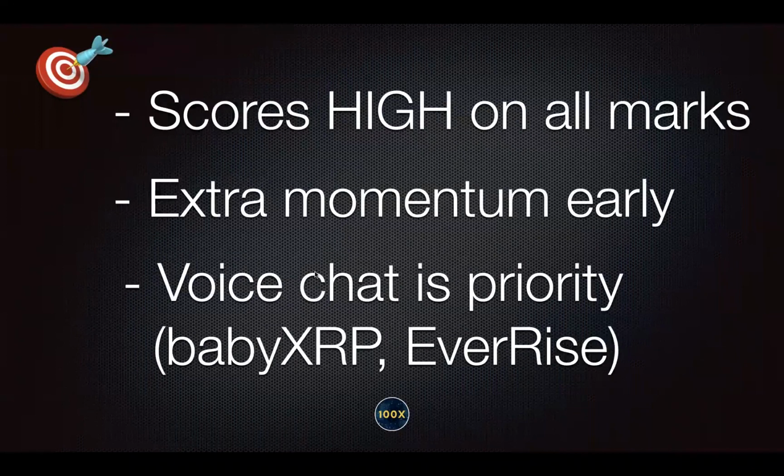As we continue with these, they need to score high on all marks. When I say all marks, I mean everything in the crypto pre-sale strategy. Communication, all the stuff. I don't want to go over them again. Everything in the crypto pre-sale strategy.